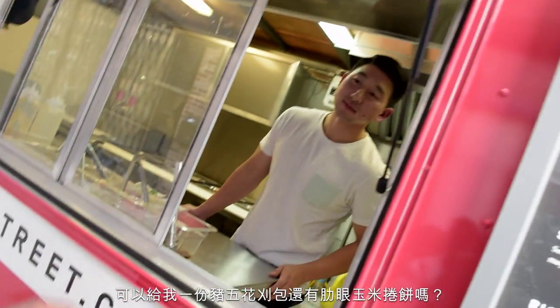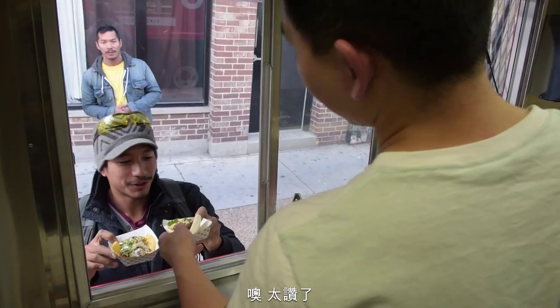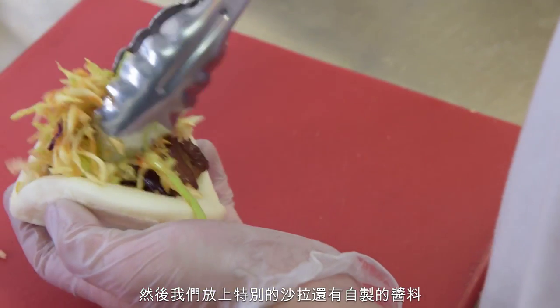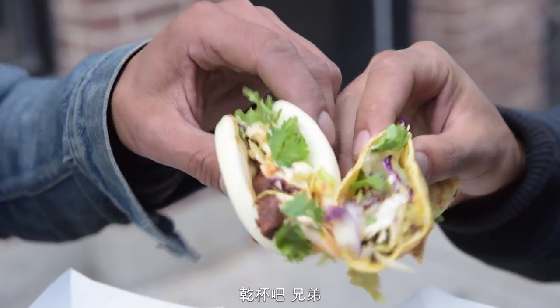Can I get a pork belly bao and a rib eye taco? We marinate both our rib eye and pork belly in family recipes. Awesome. And we top it with special slaw and homemade sauces. Cheers, buddy. Boom.